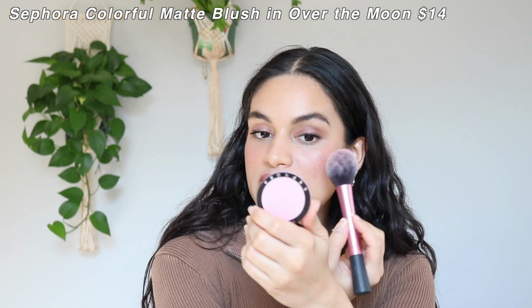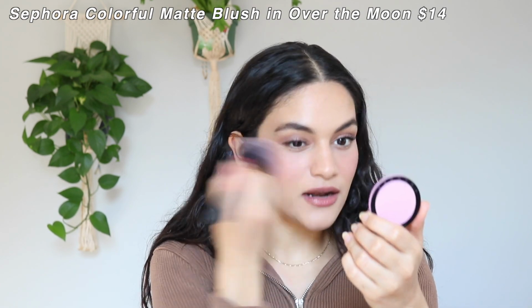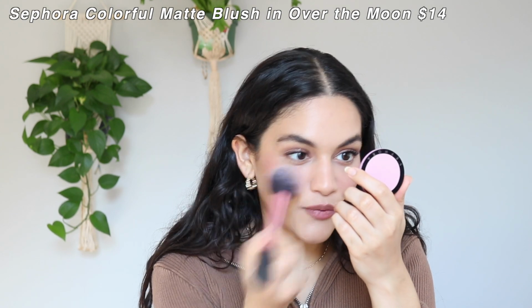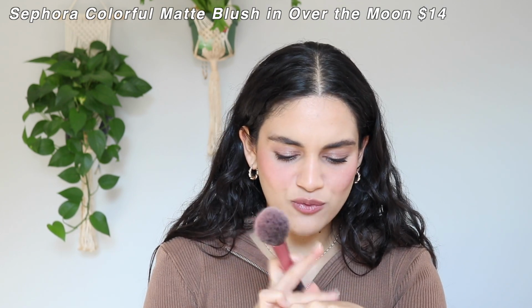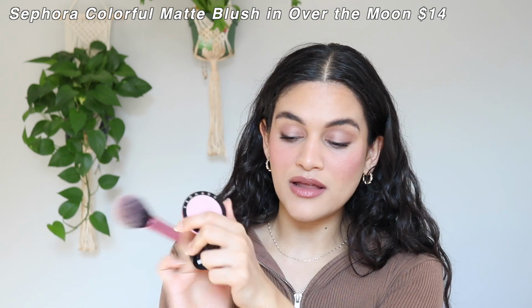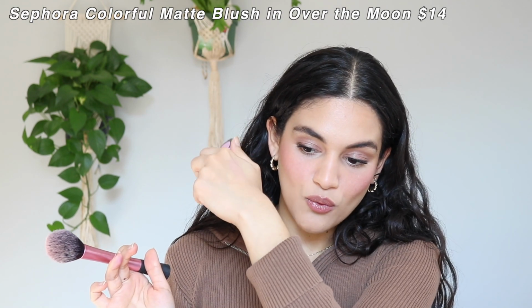It's not as pigmented as I thought it would be, but in a way that is kind of nice for a blush. I already have blush on, so I don't think it's really gonna make that much of a difference. Let me go ahead and swatch it for you. Yeah, honestly, it's not really even showing up at all, but maybe it's just a wash of color.